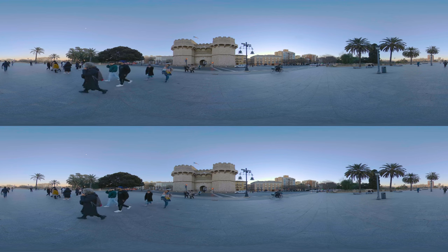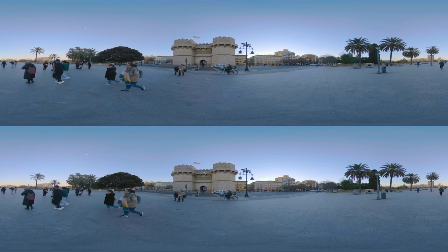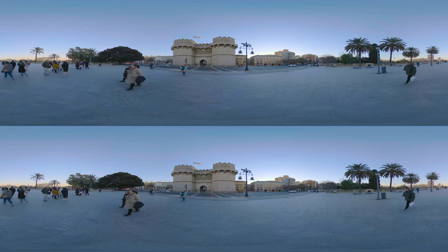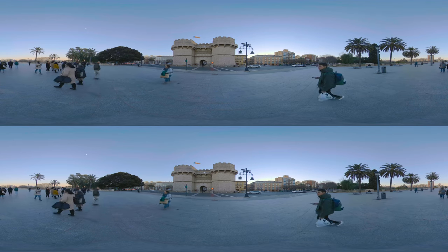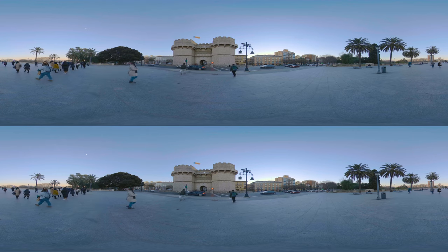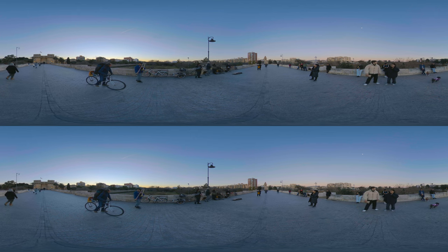Nowadays, there are lively festivities that take place here. One of the most famous events is Las Fallas Festival. The festival is inaugurated here with a special fireworks show and the collective singing of the hymn of Valencia. It is also a popular setting for street artists to perform.